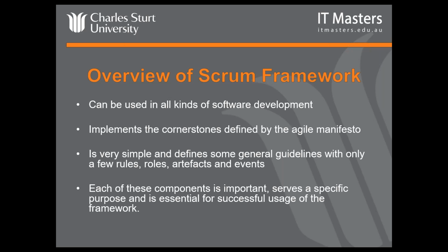So the Scrum Master also is all about implementing those cornerstones that we've talked about that were defined in the Agile Manifesto. And as it says, it's structured. It tells us what to do, but it's not set in stone. There's only a few general guidelines. There's a few roles. There's a few artifacts. There's a few events, or ceremonies is the other word that's used. Nevertheless, each of these is really important. You couldn't ignore any of them, because the minute you ignore or don't follow these guidelines and rules, then the framework will break down in some way.